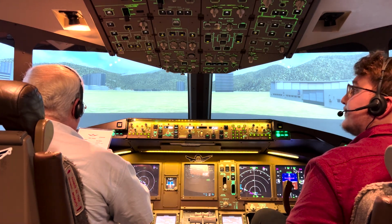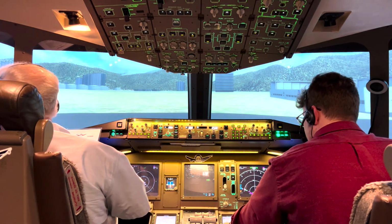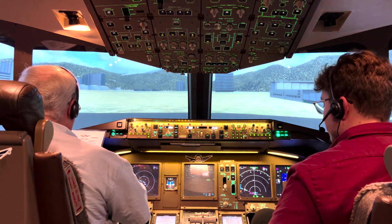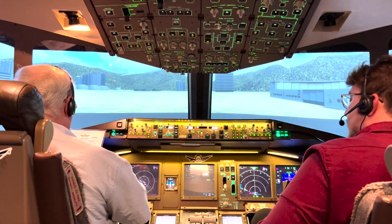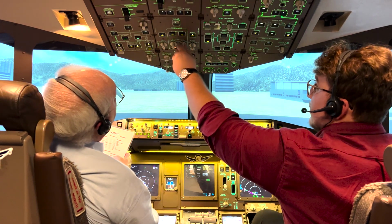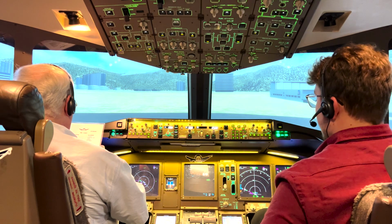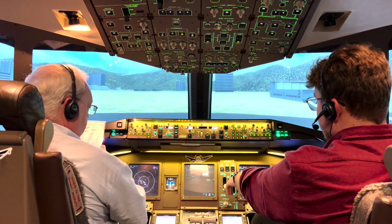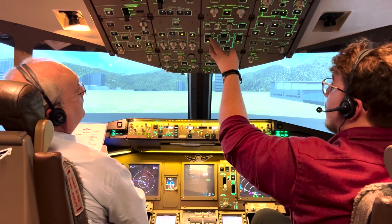Yes. External power. External power is disconnected. Cabin windows. Closed and locked. My side too. Seatbelt sign. Seatbelt signs on. Hydraulic pumps. Hydraulic pumps to automatic and on. Fuel quantity. Checked. We got 15,000 kilograms on board. Okay, and fuel pumps? Fuel pumps to the on position.